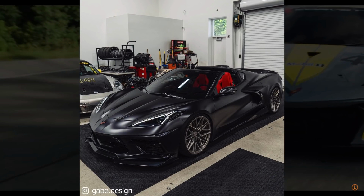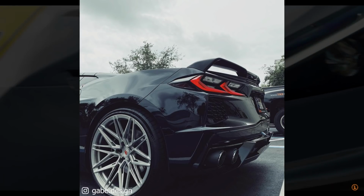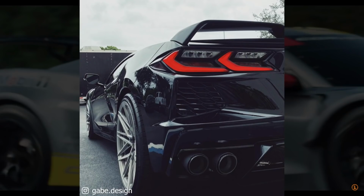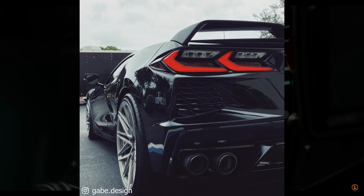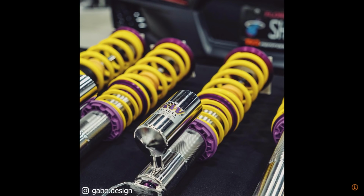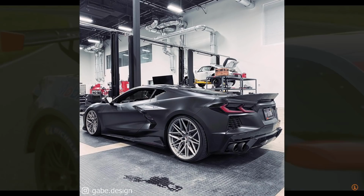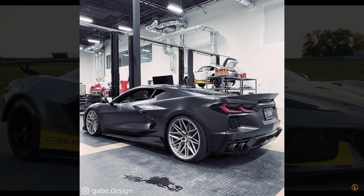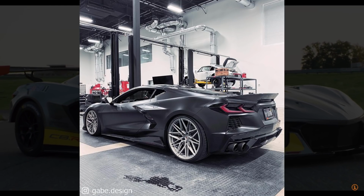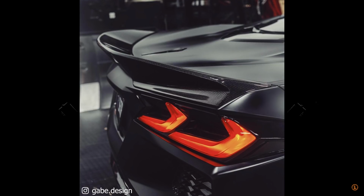It has the Vossen Evo 5R wheels, which are 20 in the front and 21 in the rear. It has the Fab Speed X-Pipe and Sport Cats, a red engine cover, Cook's headers, KW coilovers, which is why it sits so nicely, the 5VM ground effects kit, and finally something that I haven't seen on any other Corvette C8, which is a custom carbon fiber trunk clip, which is made by a company called RSC Tuning.